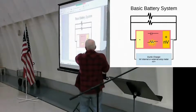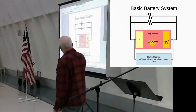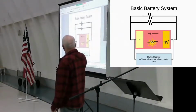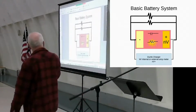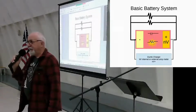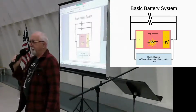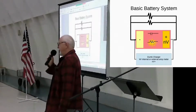There's really not a whole lot to it, except there is something very important inside of this battery that a lot of people don't realize, and that there's internal capacitance, and there's also an internal resistance. And that resistor is the thing that kills your battery. And that's why you have to know about what's happening with that.